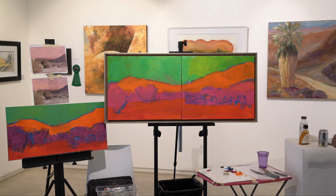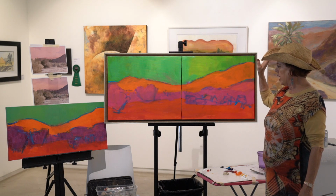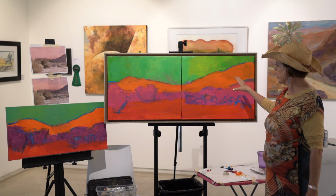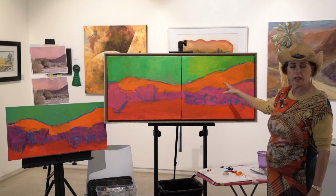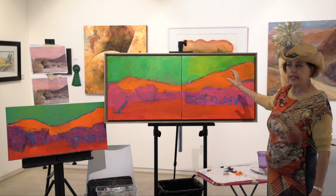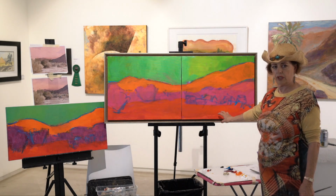So what I've got going here, you're probably like, what the heck? So this is what I'm going to work on. And this, I'll explain why I have two of these. So I've done an underpainting in acrylic. And what I've done is the complementary color of what's going to go on top.